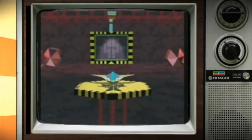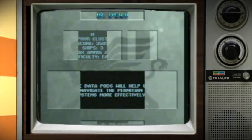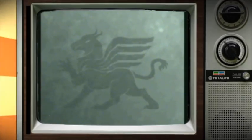Again, another really cool little video sequence. Mission completed. Menu sequence is vastly improved from the original Cybermorph as well.